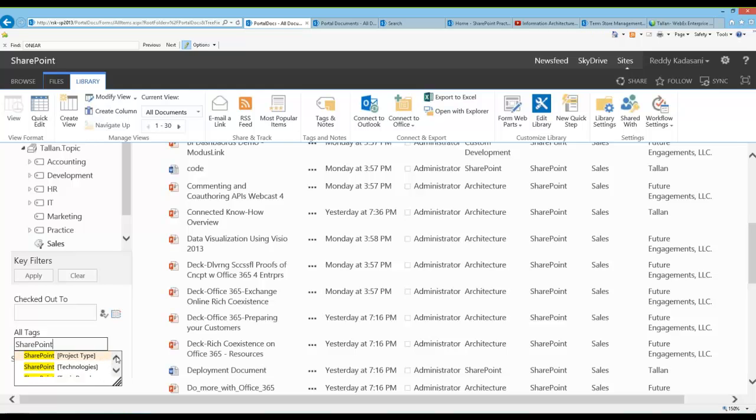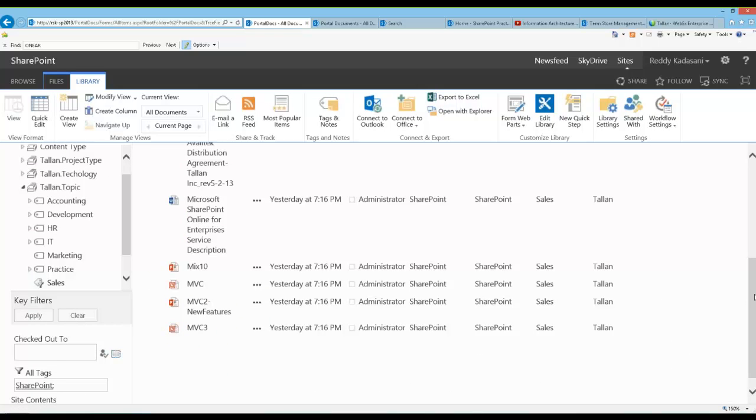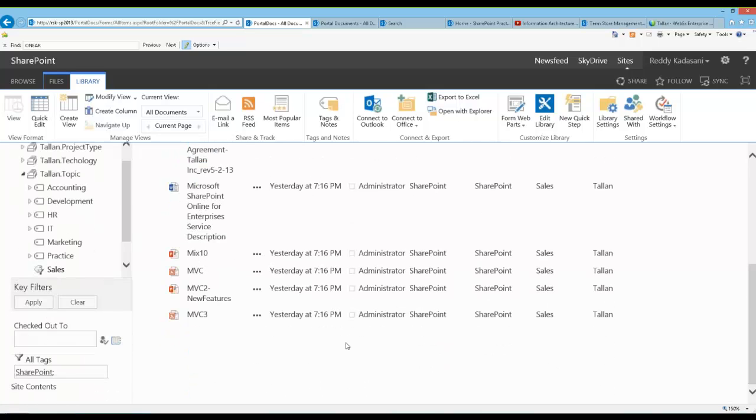So as you can see in my managed metadata term set store, I have SharePoint as a project type, I have SharePoint as a technology, I have SharePoint as a practice, and I have SharePoint as keywords. So I could use any one of these terms, if I was using keywords, for instance, to select that to do my search. If I apply this filter, it's going to filter down my results by that tag.